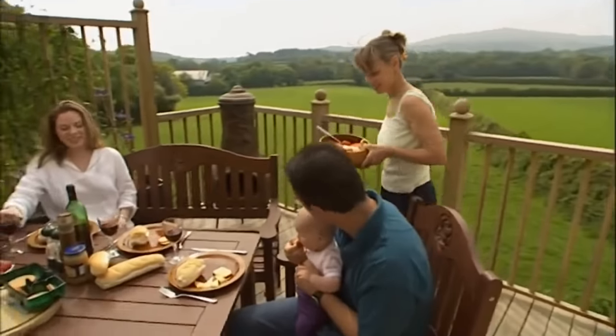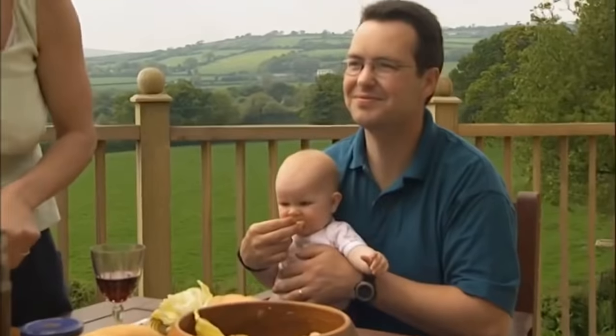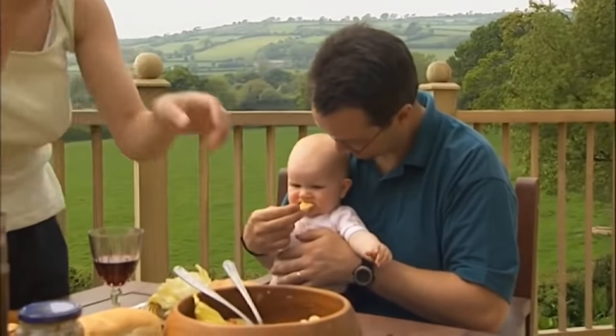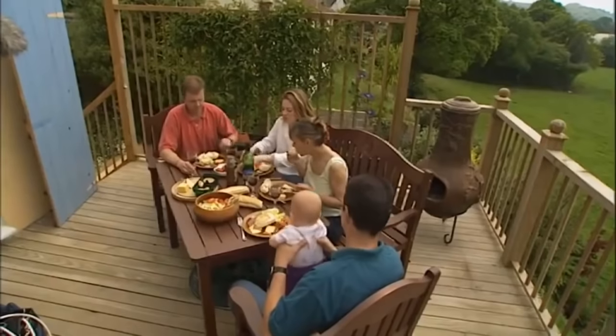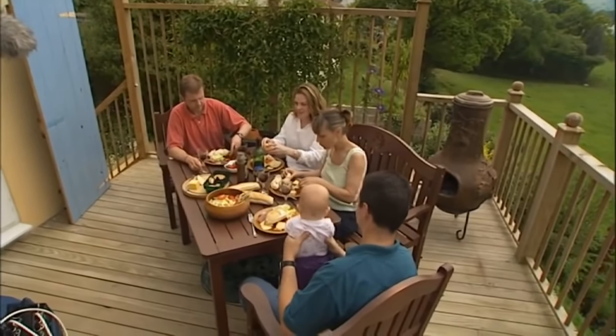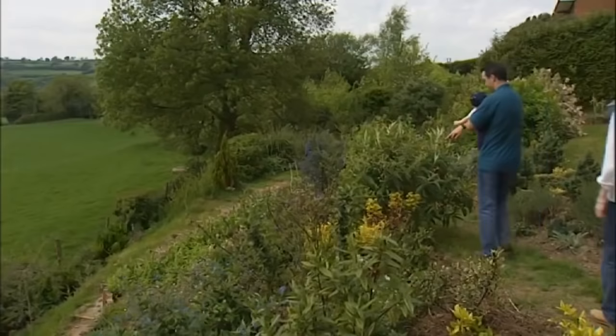Debbie and Adrian Taylor love entertaining their friends out on the deck of their Devon bungalow with its wonderful views over Dartmoor. They've done a lot in the garden this year, but Debbie still feels it lacks what she calls a wow factor. Ultimately, I'd like to be able to show my garden off to the public, like National Trust or one of these open gardens. I'd love to be able to do that.